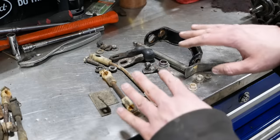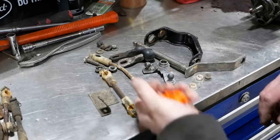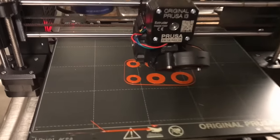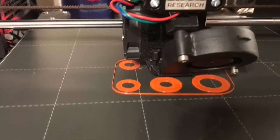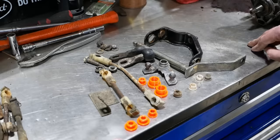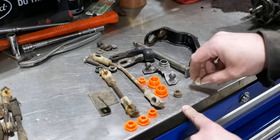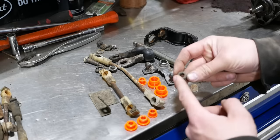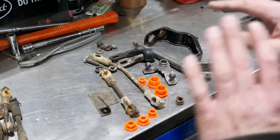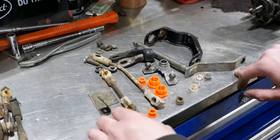The big thing we need is bushings, and rather than buy them, I decided to just make my own with a 3D printer. So I modeled these up in CAD, printed them with PETG resin or filament or whatever you want to call it. The problem is I only had one complete original bushing that I could reference. The rest of them, I think, are made of urethane and they just crumbled. So I used a tried and true engineering design principle called guessing, and we're gonna see if it works.